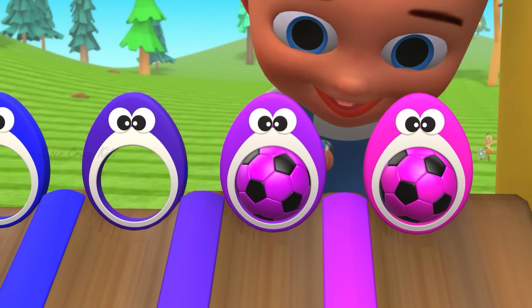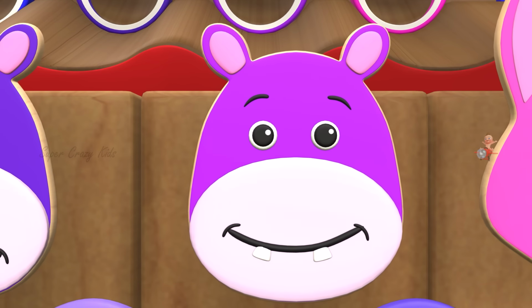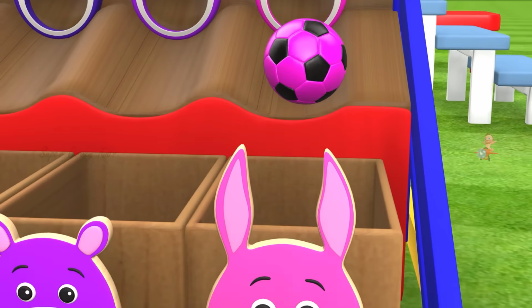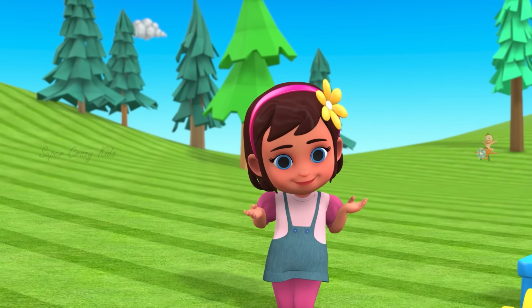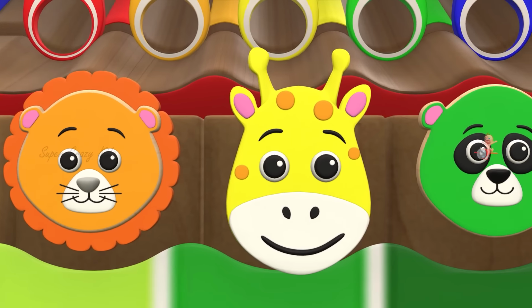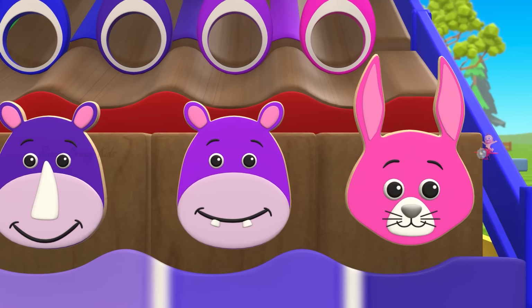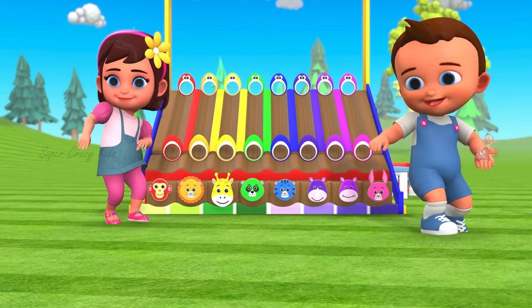Rhinoceros. Purple color. Hippopotamus. Ouch! Magnificent. Pink color. Rabbit. Ooh! Have a look here. Watch out! Looks amazing. Look at this slider. Yahoo!